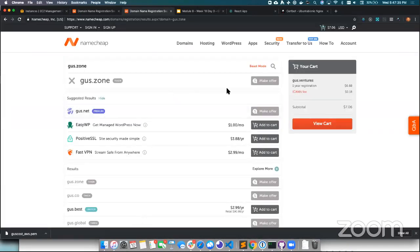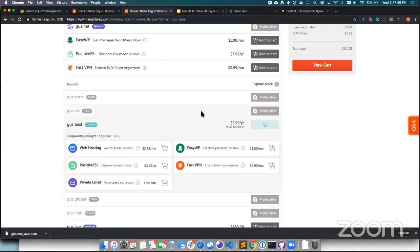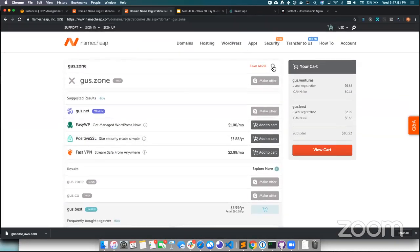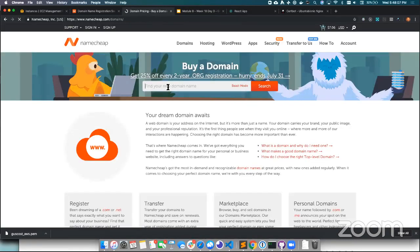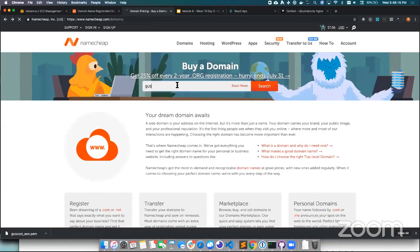Cool. I just bought Alice.zone. I'm gonna buy Gus.zone. Oh, make an offer. Somebody already beat me to it. Someone owns Gus. All right, I'm adding Gus.best because that's pretty fun. That's good. And what happened to Gus.venture? That sounds cool. Isn't venture a top level domain there? I totally found it on here. Huh. What's up, Ventures? Oh, Ventures, yeah. Right. Okay. Nobody buy it, it's mine.